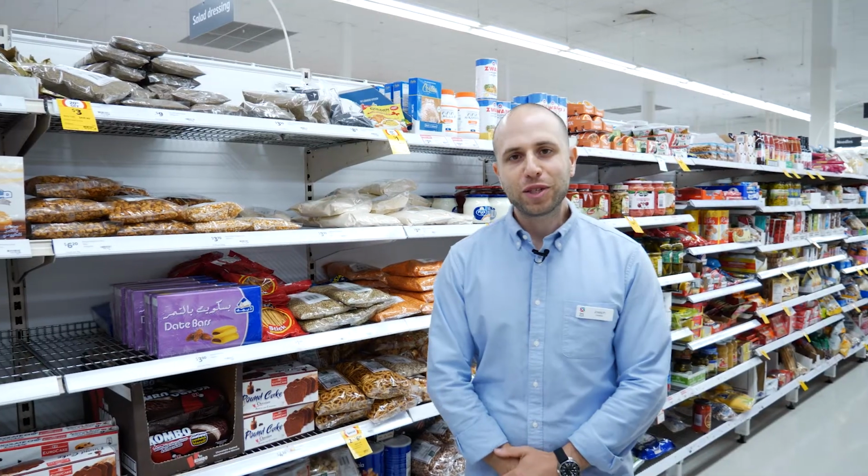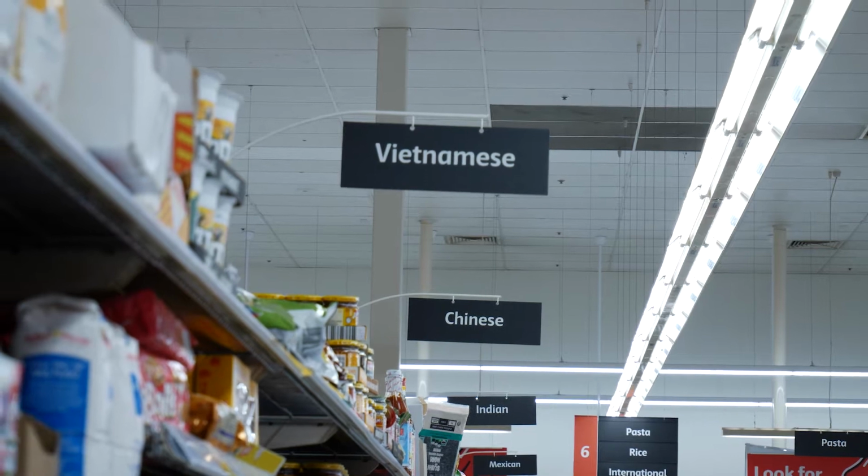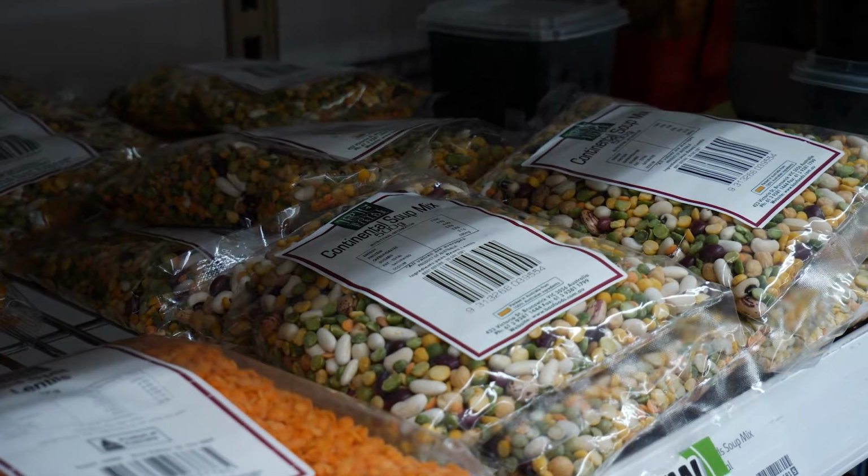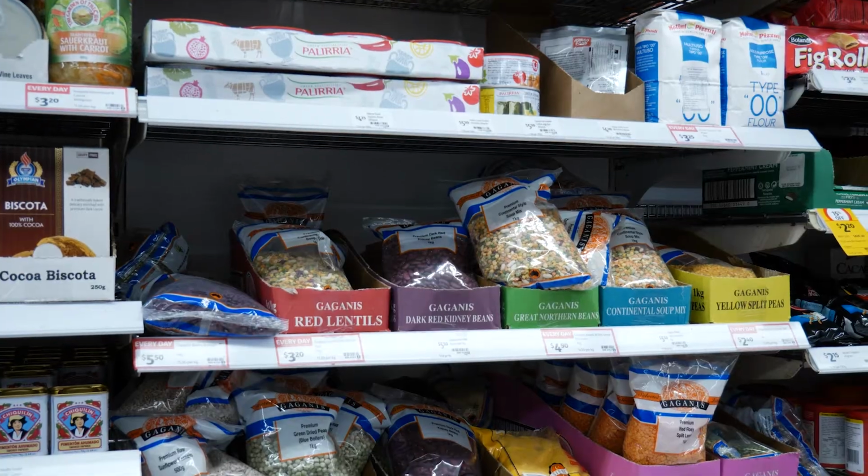Nowadays we know that a lot of supermarkets have a cultural aisle where we can find a lot of things like dried lentils, for example, and beans and spices, much better priced.